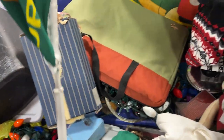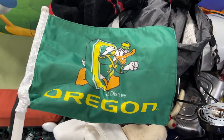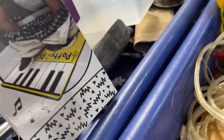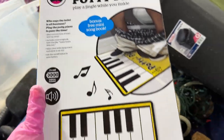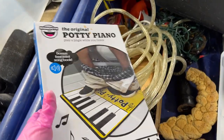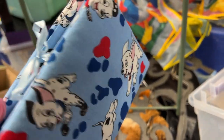Nice Christmas sweater. What's this? Oh, nice. Oregon Ducks. Disney has Donald Duck. It's kind of broken. Some books back there. What's this? Oh no. The original potty piano? That's just disgusting. That's gross. Ew. Yeah, and it's probably peed on.